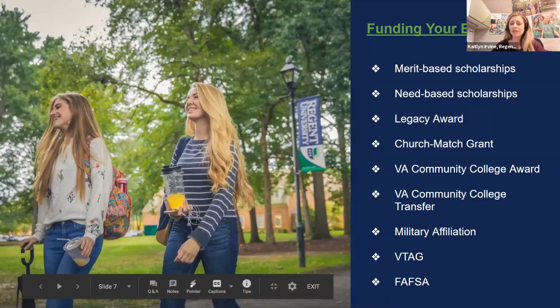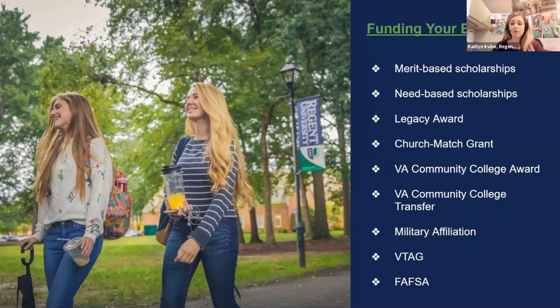And we realize that figuring out the finances is a huge factor in which school you choose. So we are committed to making our education as affordable as possible, including with many different scholarships, as you can see on this slide. We do rank in the top 5% for most affordable private Christian colleges and universities in the country. And about 85% of our undergraduate students receive some form of aid. We also have a net price calculator on our website that can help you determine the cost based on your individual circumstances. So I encourage you to check out that tool as well.